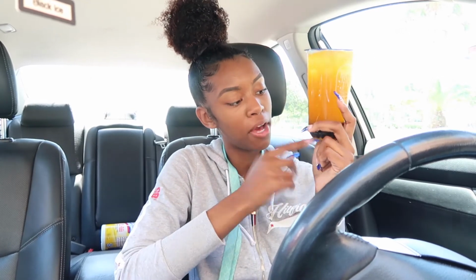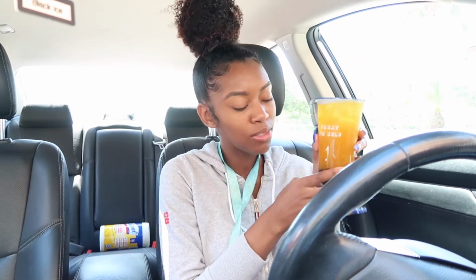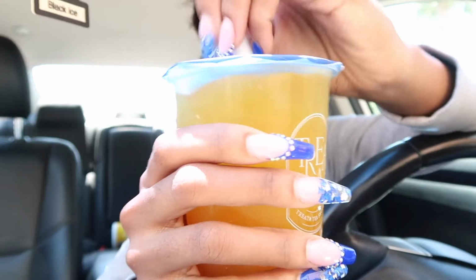Okay, so I got two, one for me and one for my mom. I did get the one I got last time, which was the mango green tea with boba at the bottom. And I did not know that boba was hot. So I was touching the bottom of my cup and it's warm. I'm like, oh, I forgot, you have to cook boba. Y'all, I'm excited. Y'all ready?